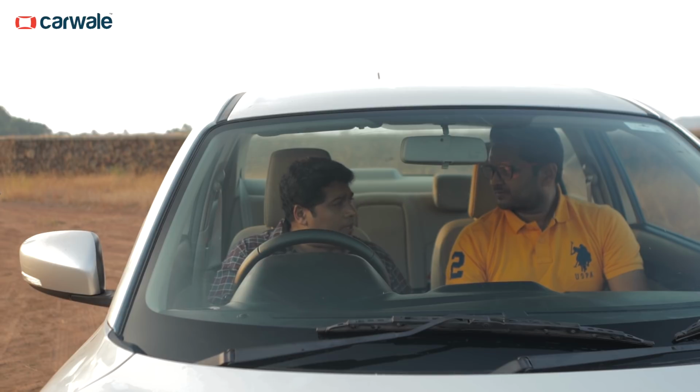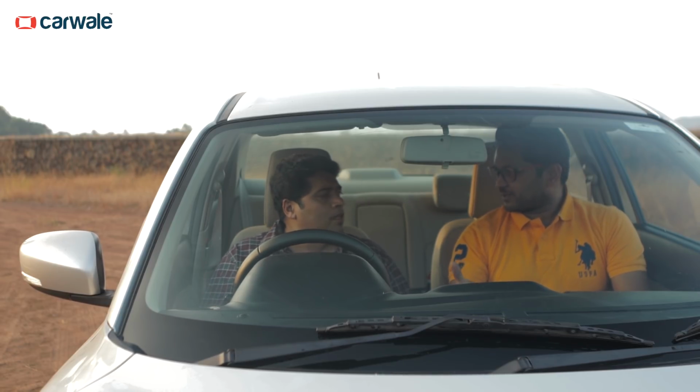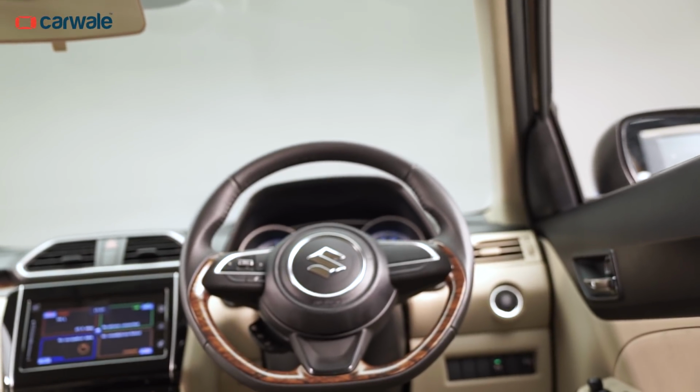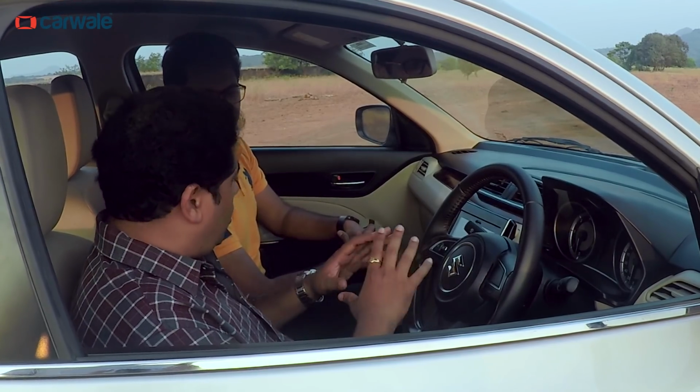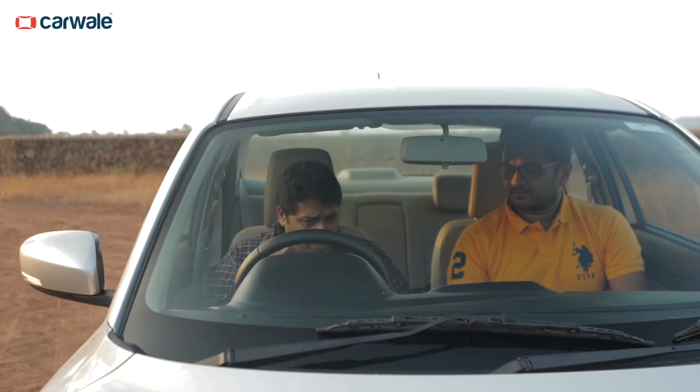It's got all kinds of connectivity. It's got Apple CarPlay, it's got Android connectivity, just like the Nexon. Yes. But the touchscreen is better. Okay. You also get this flat bottom steering wheel and those wooden inserts, which look quite good. So overall, it's quite a well-designed dashboard, well-designed interiors.